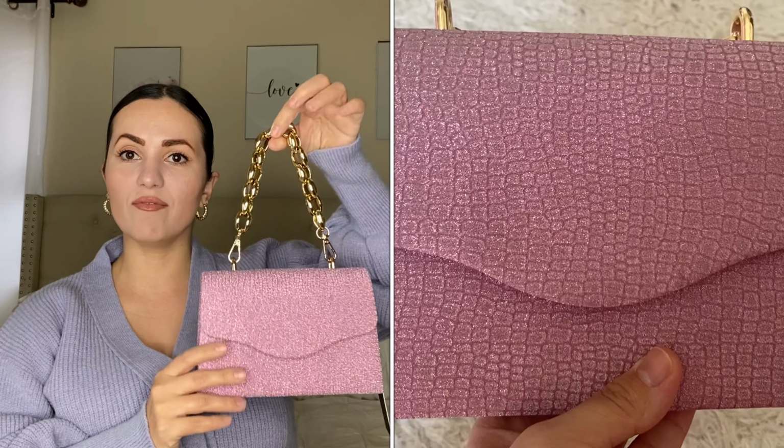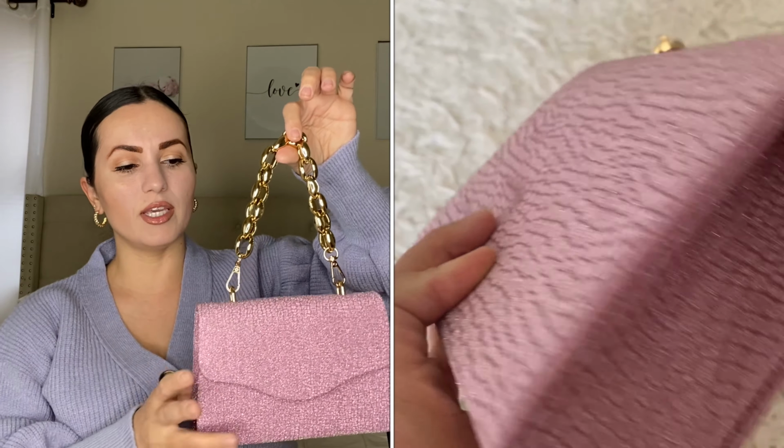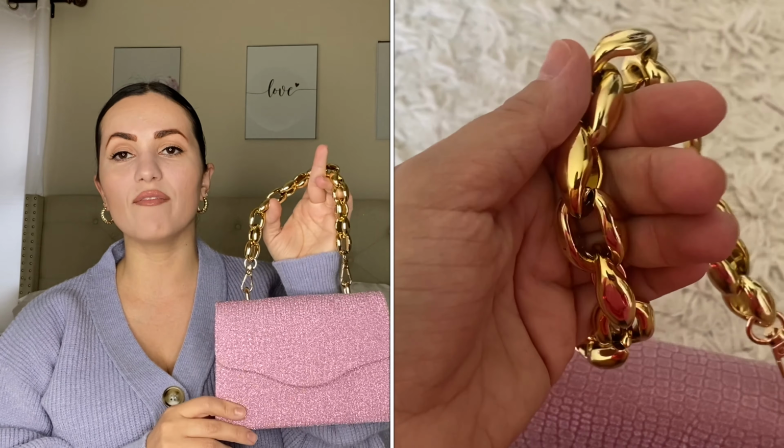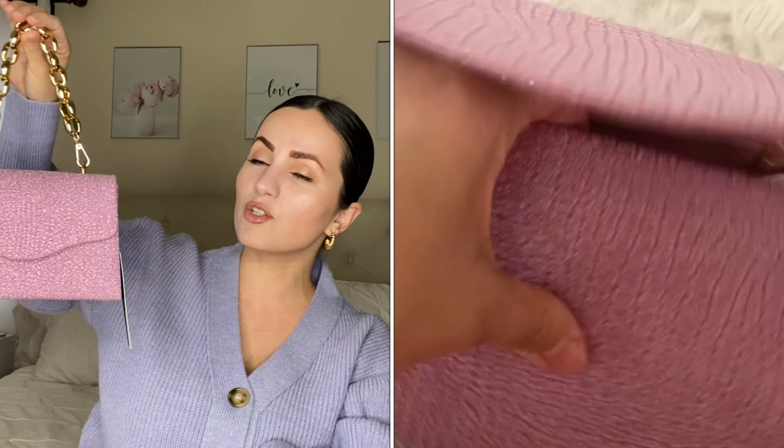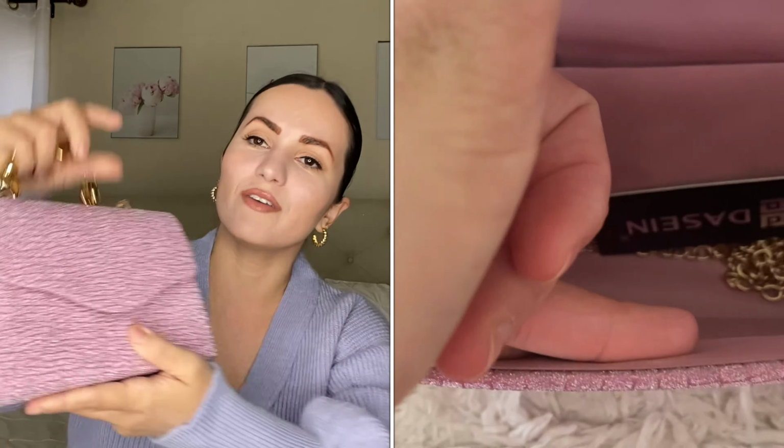Moving on to a really dressy clutch. So they brought these out for the summertime, and I think these are perfect to go to a wedding. They do have them in different colors, and if I didn't mention, that white one also comes in multiple colors. This one is so gorgeous. Let me give you guys a close-up.